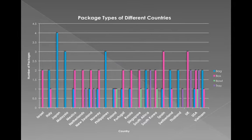Here are the rest of the countries, and you can see how Japan, Malaysia, and the Philippines all only use bags for their packages. But other than that, you can still see how boxes for packaging is pretty consistent with all the countries.